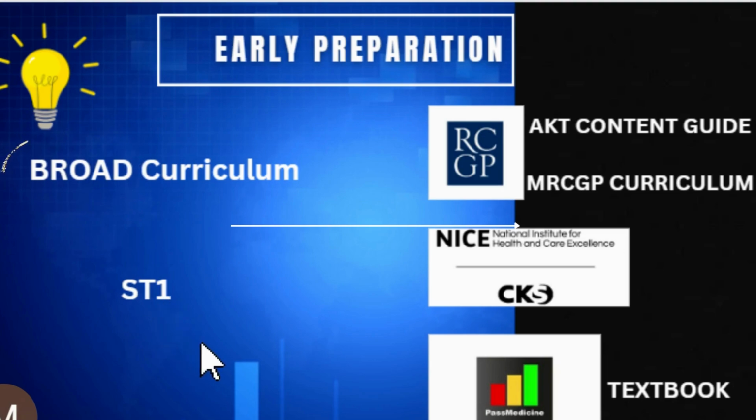So we found it helpful to begin preparation in ST1 second rotation after acquainting ourselves with the training program to some extent. We found it important to read through the AKT content guide and the MRCGP curriculum, which are available on the RCGP website. I'll be dropping links to the various documents in the comment section.